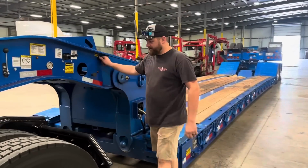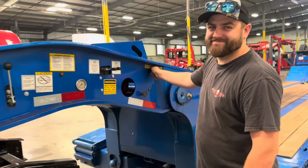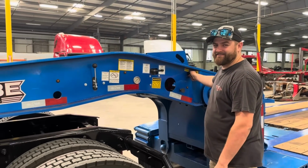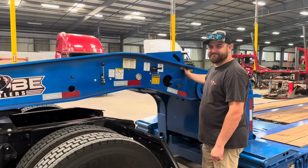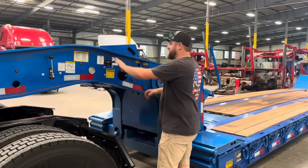All right, guys. So we're going to put some more scratches on this frame, this brand new truck frame. Oh, I got to go dump the air. I always forget that.